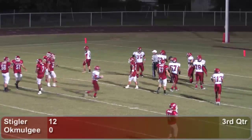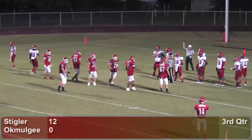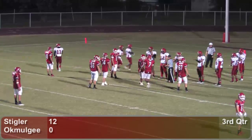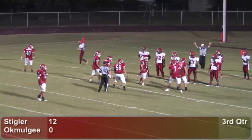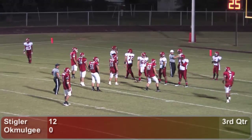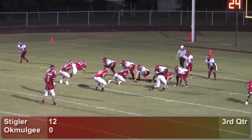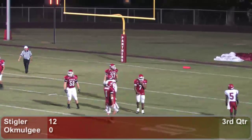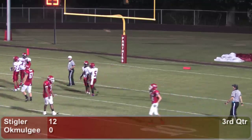Miller on the sack for the Panthers. Michael Miller on the sack. Skinner sack for a long loss, about a 10-yard loss on the play. 2nd and 20. Pass is incomplete. Bring up a 3rd down and 20. James was the intended receiver. Falls incomplete.